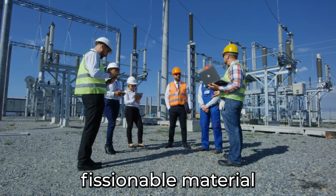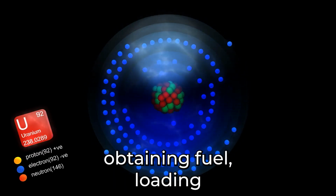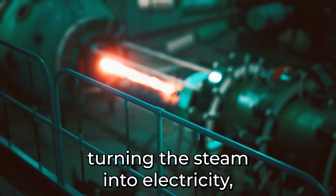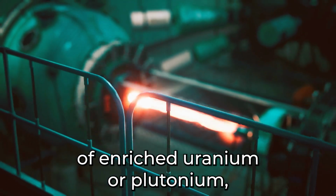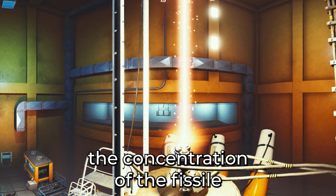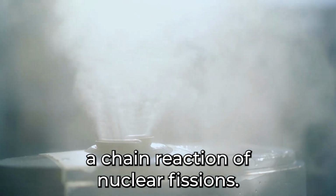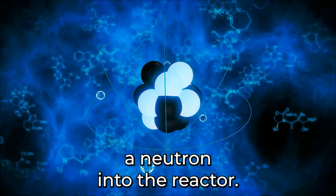The process of getting fissionable material to generate electricity that is fit for the electrical grid involves several steps: obtaining fuel, loading fuel into a reactor, starting the reaction, generating heat, turning the steam into electricity, and disposing of the waste products. Nuclear fuel typically consists of enriched uranium or plutonium, which are isotopes capable of undergoing nuclear fission. The fuel is produced through a process called enrichment, in which the concentration of the fissile isotope is increased. The fuel is loaded into a nuclear reactor, which is designed to control and sustain a chain reaction of nuclear fissions.